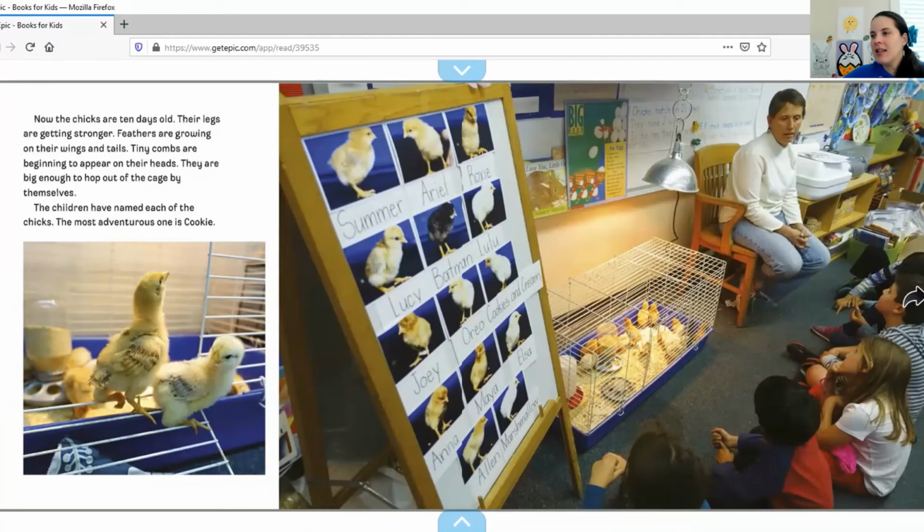Oh, look at this. Look what they have done in the class. They have named these chicks. Summer, Ariel, Roxy, Lucy, Batman, that's the black one, Lulu, Joey, Oreo, Cookies and Cream, Anna, Maya, Elsa, Alan, and Marshmallow. Which name do you like best? Yeah, I like that name too. I'd say my favorite is Batman, the black one.